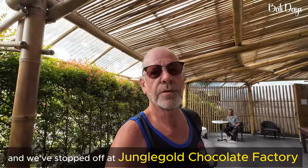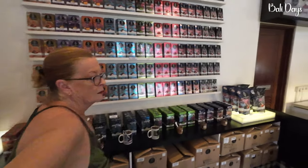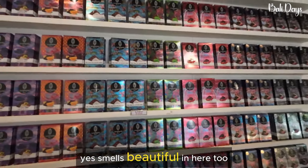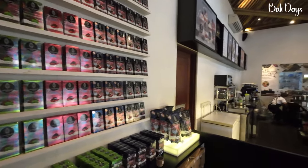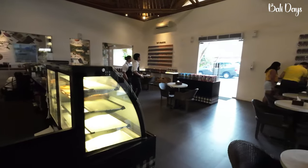To Lovina, and we've stopped off at Junglegold Chocolate Factory, which just happened to be along the way. And we quite like this chocolate, so it's a no-brainer. Marg's in chocolate heaven. Yeah, it smells beautiful in here too. They are cheaper. Are they? Because the ones I bought the other day were $6.80 or something.